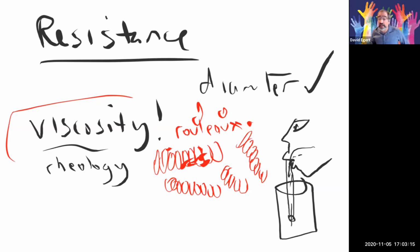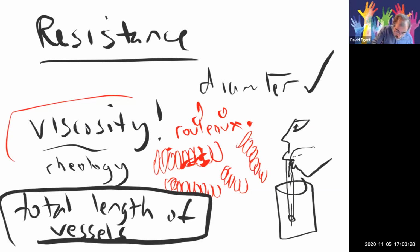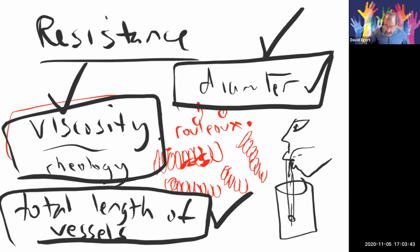The other thing that we will talk about is the total length of vessels. So diameter of a particular vessel affects resistance, as we've just talked about. Viscosity of your blood affects resistance, although we aren't going to talk about it. And the total length of vessels, again, because going through vessels means you have resistance with the walls of the vessels because of the friction.